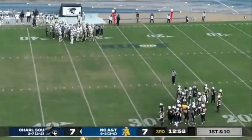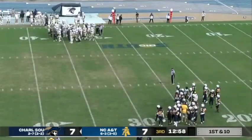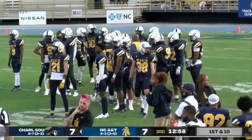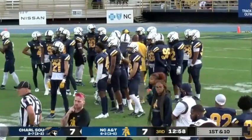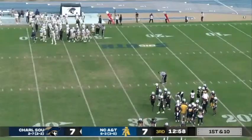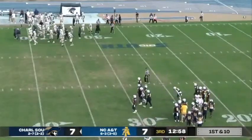And let's hear what Jake Grombach, our white cap, has to say. After review, the ruling on the field is an incomplete pass. So it is a second down pass, and this one will come back. So a big play is erased.